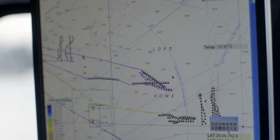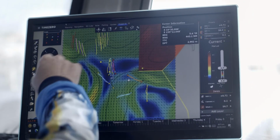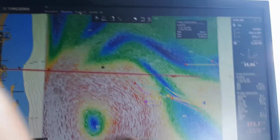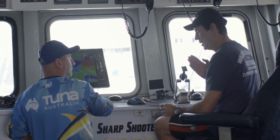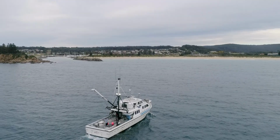I know right along my 50 nautical miles of line where the temperature breaks are. It's coming up on the screen. Coming home, it shows me the currents. So I can see where there's an eddy running down to the south. I'll jump in that eddy. I'll save myself a bundle of fuel and a lot of time.